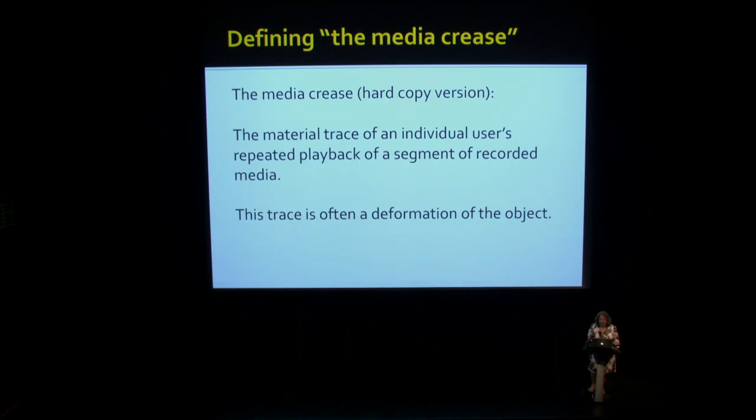I use the term media crease to refer to all of these practices of repeated playback and intensive reuse that often results in damage to the hard copy: skipping, blurring, erasure, and so on. Here is my definition of the media crease. The media crease, the hard copy version, is the material trace of an individual user's repeated playback of a segment of recorded media. This trace is often a deformation of the object.